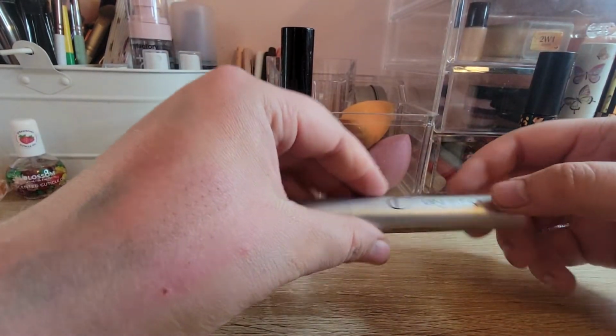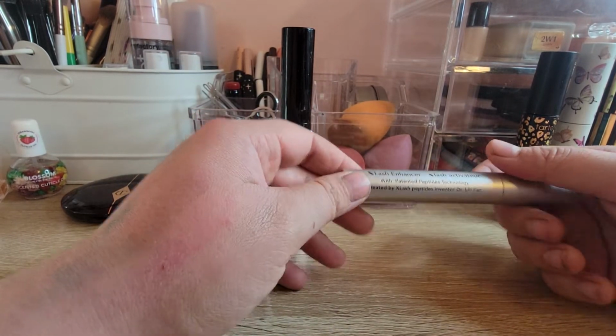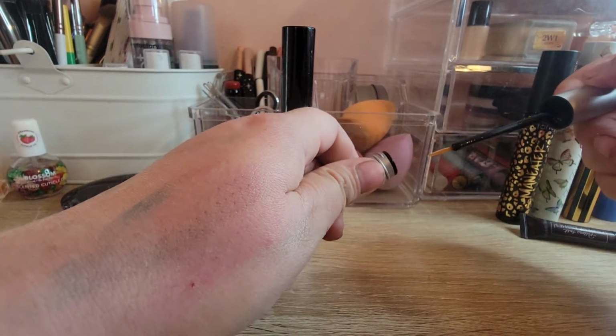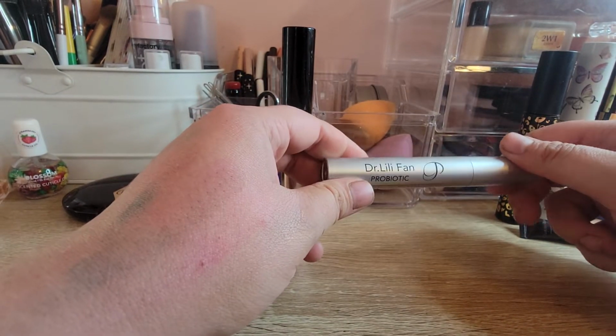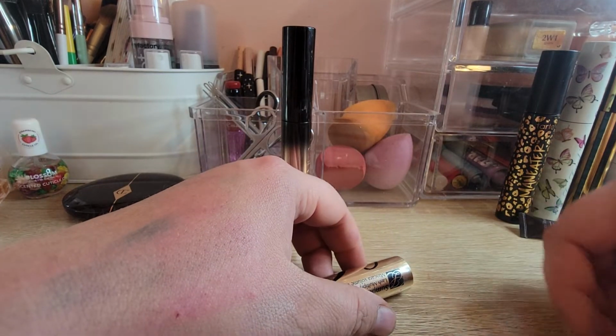And then I have this Dr. Lily Fan Probiotic Lash Enhancer. I need to use it more. I used it some, then stopped using it. I still have like a lot of product in there, so I just need to move this to my bathroom so I can do it when I do my skincare. So I'm going to keep that. I'm just going to move it.